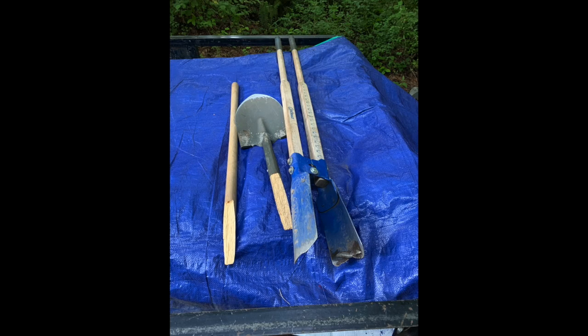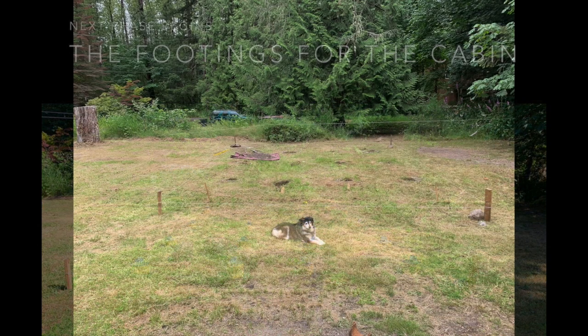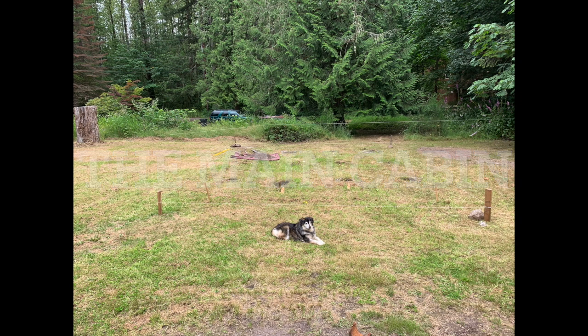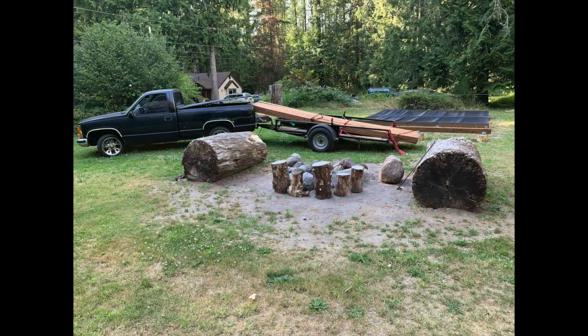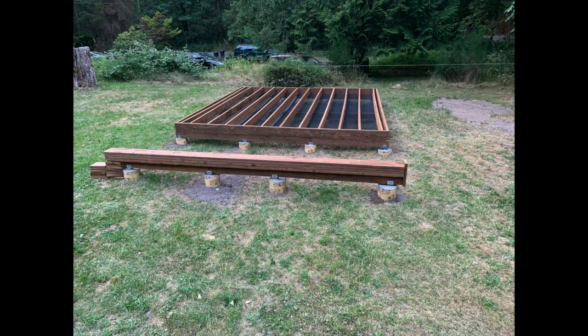By August of 2020, we all had to go back to work. My oldest son had to go back to work, and so did I. So as I started building the main cabin, I was on my own for quite a bit. My wife would come and help me. And from time to time, my son was able to come and help me as well, like on the porch, as you'll see here, and the video coming up shortly.